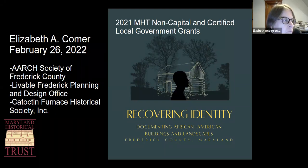Catoctin Furnace took the north part, obviously, of the county because that's where we're located. And for those of you who know the Catoctin Furnace Historical Society, you know that while we have a museum, the Museum of the Ironworker, we are primarily a research historical society. We've been involved in a number of research projects, of which Recovering Identity is one of several that are running simultaneously. So I want to first introduce the project.